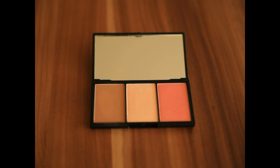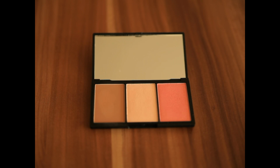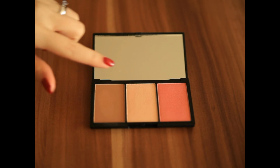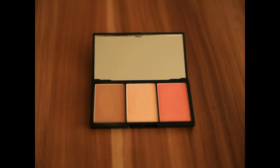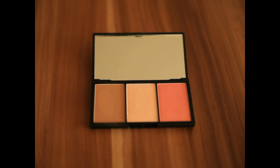There are actually 4 versions of this palette out. There is the fair one and the light one, and just these first two actually own the name of Face Contour and Blush Palette because they come with a bronzer, a highlighter, and a blush. And then the 2 darker options, which are called medium and dark, actually come with 2 bronzers instead of a bronzer and a blush. I think it would be interesting to see if those 2 darkest options are still called Face Form Contour and Blush Palette, since they don't actually contain a blush. But anyways, Sleek can name their products whatever they wish.